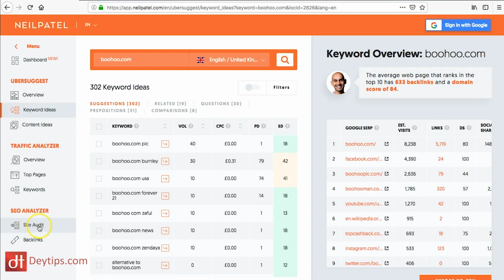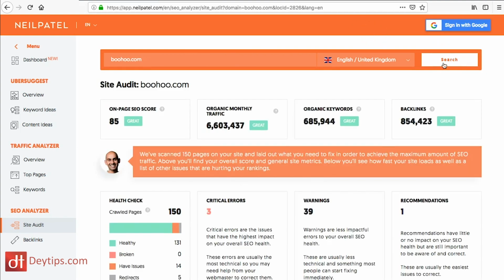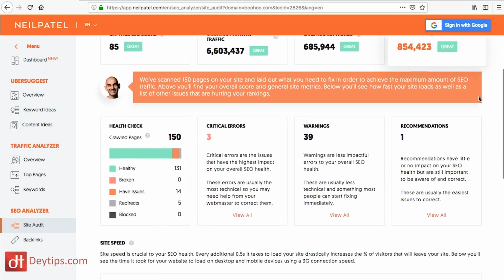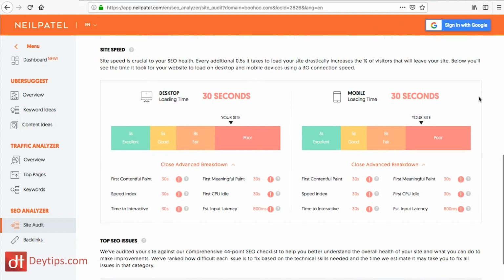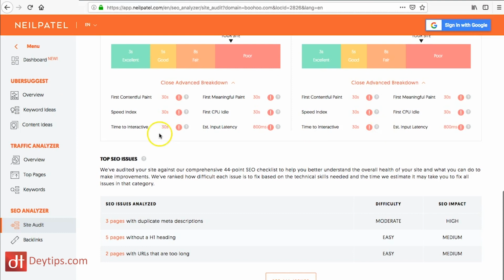You can also have a look at your site audit as well down here by typing in your website. And this will give you an overall site audit of how well your site is performing. It will also give you your site load times as well, which is really important for search engine optimization, how quickly your website loads, not just on a desktop device, but also on a mobile device as well. And it will give you your top SEO issues, and you can actually see what those issues are down here, and you can try and resolve those issues.